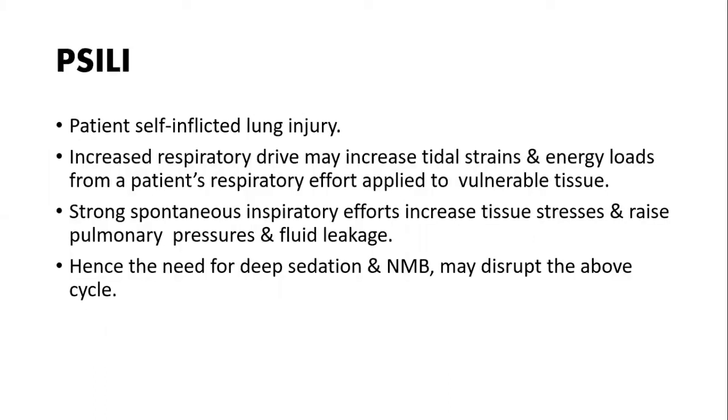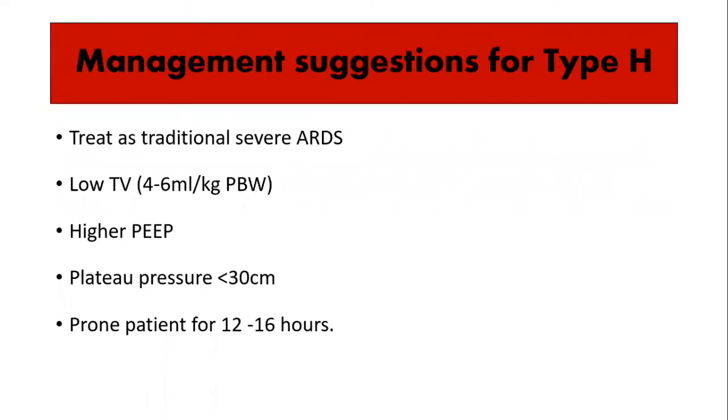So the concept of P-SILI is patient self-inflicted lung injury, which is caused by the patient having high respiratory drives causing tidal strains to the vulnerable tissue of the lung. This essentially causes stress and pulmonary pressures and leakage in the lung tissue. Hence they found the need for deep sedation and neuromuscular blockade, which may disrupt the cycle. They suggested that type H would be managed as a more traditional ARDS. We would give these patients a lower tidal volume, high PEEP, target our plateau pressures of less than 30, and if they don't respond, prone these patients for up to 16 hours.